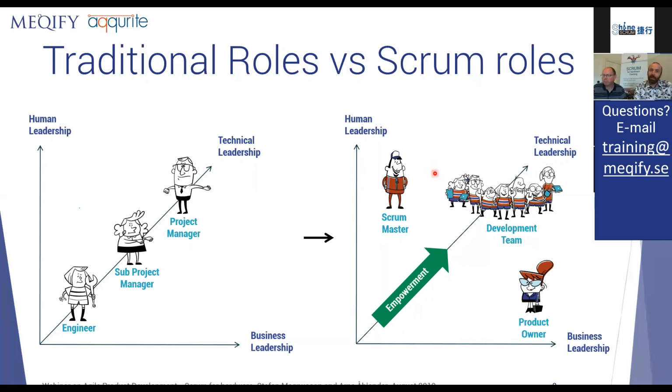And that's what we usually call empowerment. If we leave space, the team will take the technical leadership. That's not the big and hard thing. If you leave space, they will take the technical leadership. I've never seen that fail. The hardest part is to get the product manager to move out of the way and either focus on the human leadership or the business leadership.